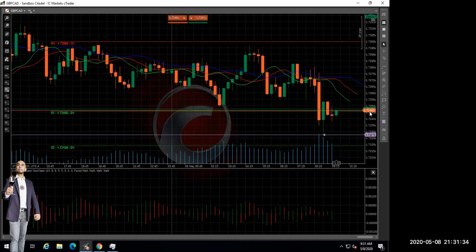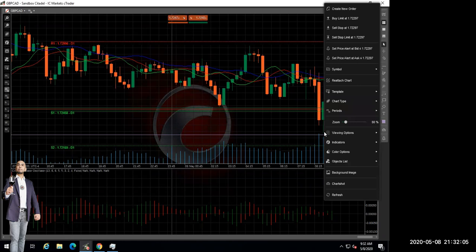So right now the price is at 1.74. Oh wait, it keeps on moving, 1.72474. So to open a sell stop, you simply do this. First we set the lot size. Let me open the lot size up there. I can't seem to move it because of Zoom, but anyway, to open a sell stop, you simply move your mouse to the tip of this bar. You right click. If you're using C-Trader, same procedure with MT4, and then you click on sell stop.